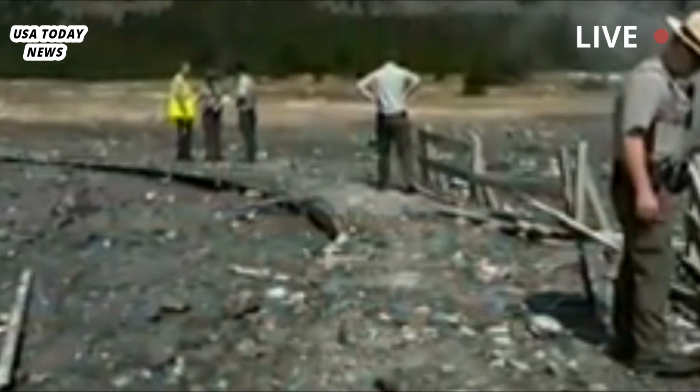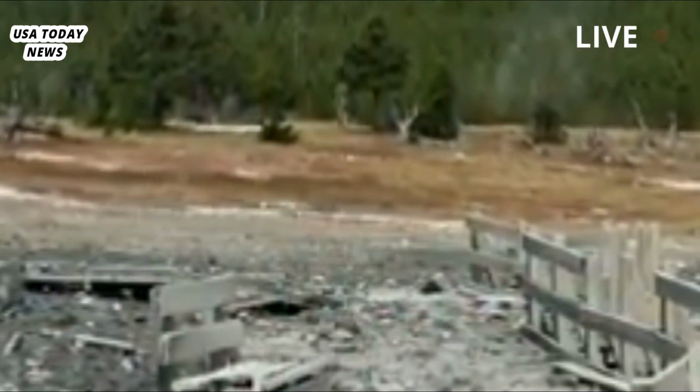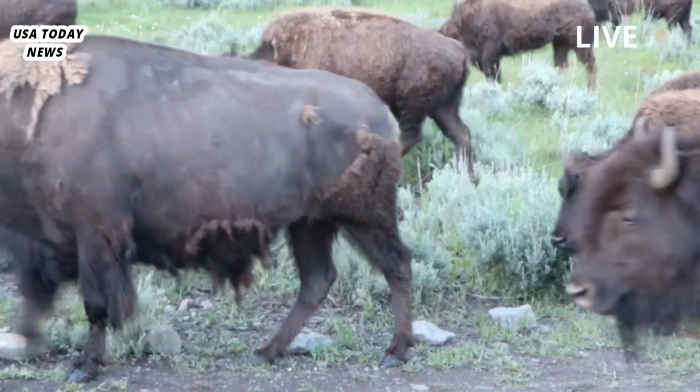No one is known to have been killed by one of these events, but their volatility poses a unique danger. Hydrothermal explosions, which are episodes of water suddenly turning to steam, are notoriously difficult to predict, the USGS said on X, formerly known as Twitter. They may not give any warning signs at all.